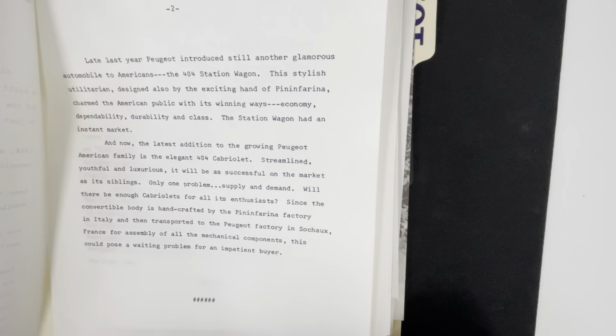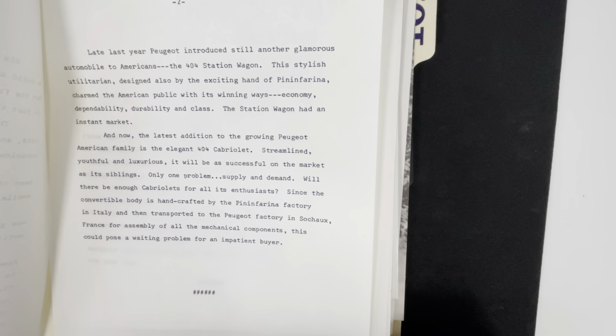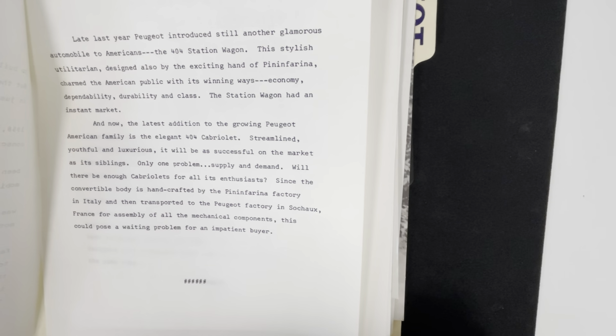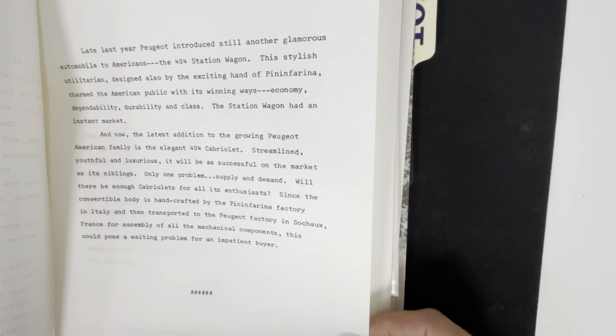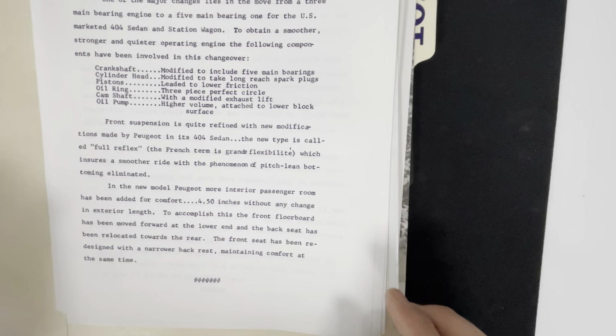So here's some more information. I'll let you pause that and read if you're interested. You can see the cabriolet for all its enthusiasts, since the convertible body is handcrafted by the Pininfarina factory in Italy and then transported to the Peugeot factory in, I'm going to just slaughter that, Sochaux, I don't know, in France, for assembly of all the mechanical components. I've actually been really wanting a 404 convertible because it would be a sporty Italian design with very reasonable French car parts.